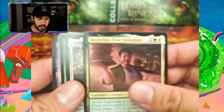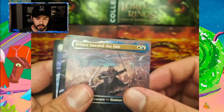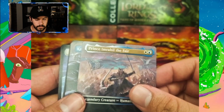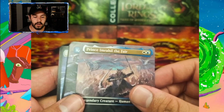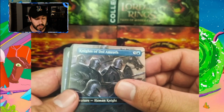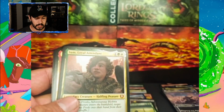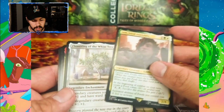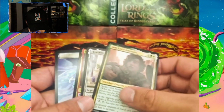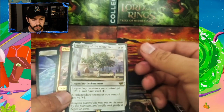Water mustard, butterbur, rosy cotton, Peregrin Took, Prince Imrahil the Fair. I reckon I might have this in a holo, so I'm gonna put that one to the side as well. This Knight of Dol Amroth or whatever. Man, I've got so many of these, it's insane. Sam, Loyal Attendant. Oh, it's a mythic. Okay, I'll take that. That's a dub. Flowering of the White Tree.